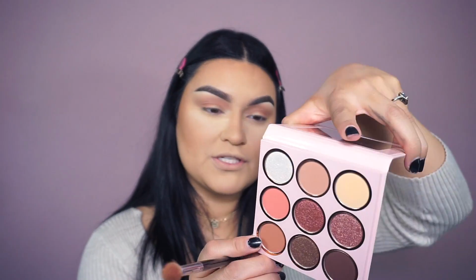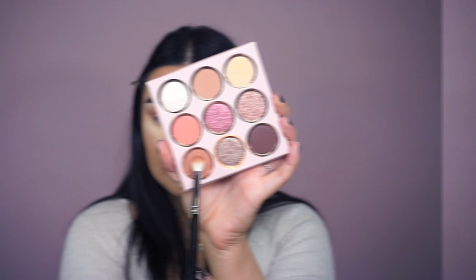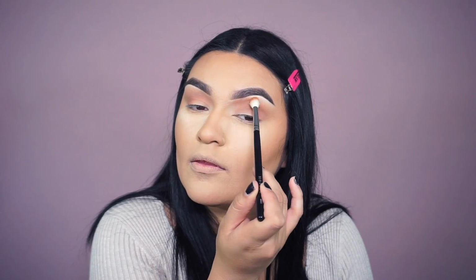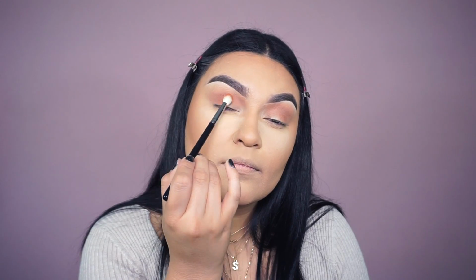Now, to warm it up just a little bit, I'm gonna go into this shade right here, which is called, I believe, True Meaning, I think. I hate when palettes put their names back here because I always find it so difficult to find out which eyeshadow is which. So maybe I'm just really dumb, but I hate it. So I was right, you guys. It is called True Meaning, and it's a nice terracotta brown. It's also matte, but it's a little bit warmer than True's Mom.